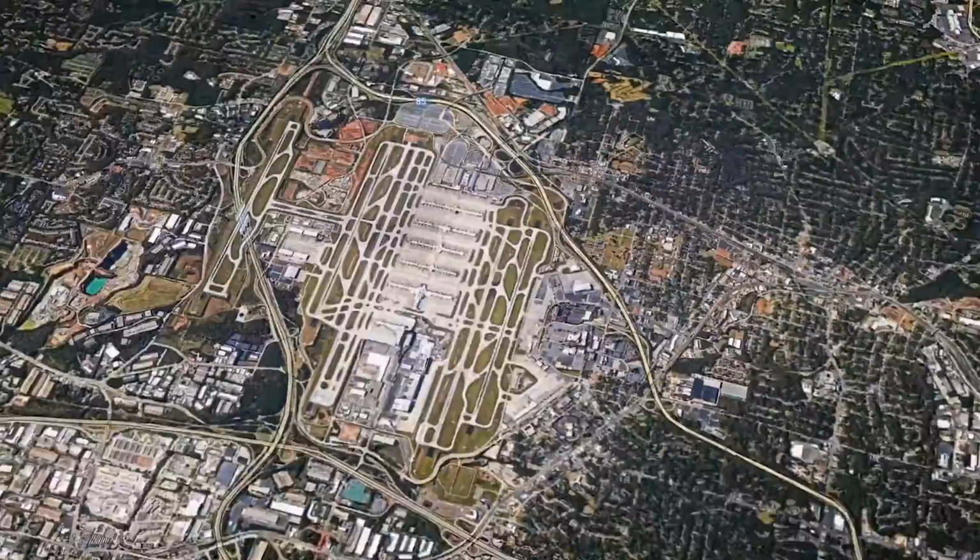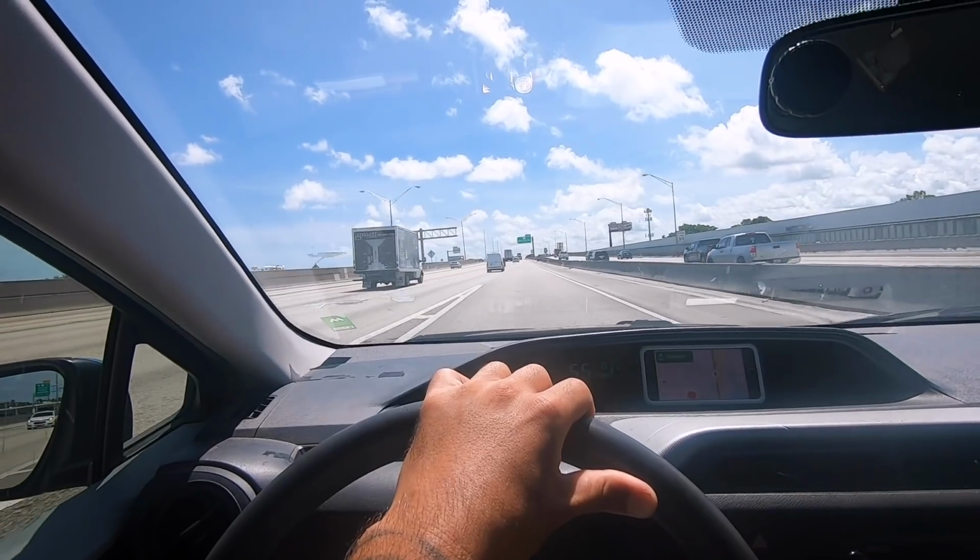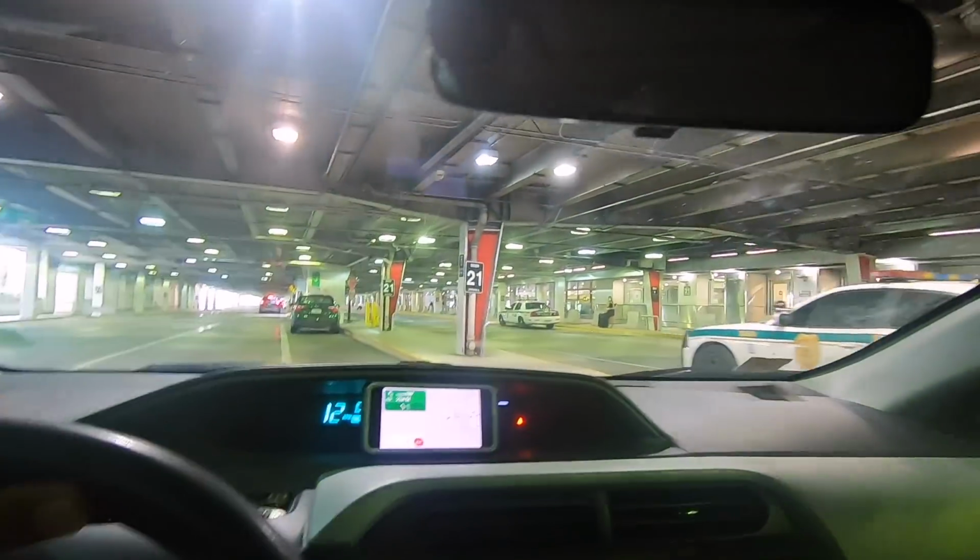And from Atlanta, I flew down to Fort Lauderdale, checked into my little apartment, and I'm here now. And I'm just gonna hang out. I'm going to the airport, pick up Martina, and we're just gonna chill for a little bit. And then we're gonna see how we can get back to Panama. There she is.